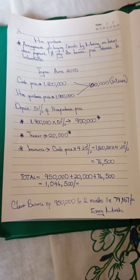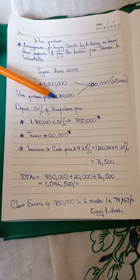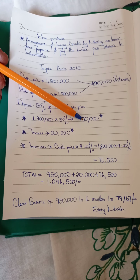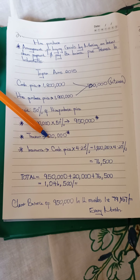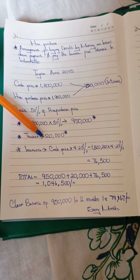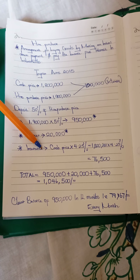Normally you give a deposit of 50% of the hire purchase price. So you're going to give 50% of 1.9 million, and that is 950,000. And then you're going to pay for a tracking device, which is normally charged at 20,000. And this one is normally allocated to you once you are finished paying for the vehicle. And then you also pay for insurance of the vehicle.